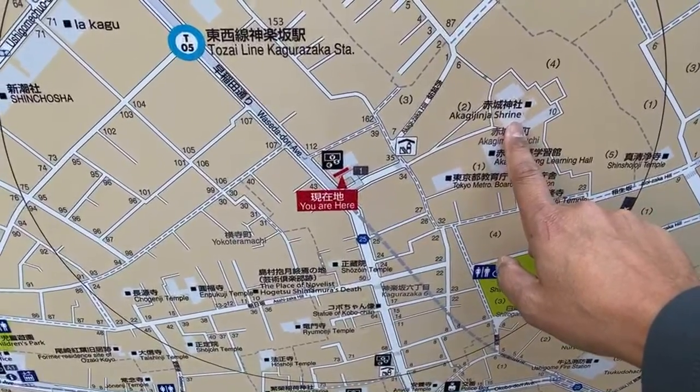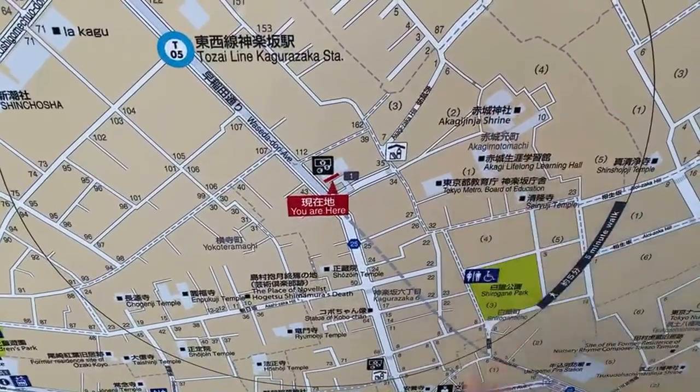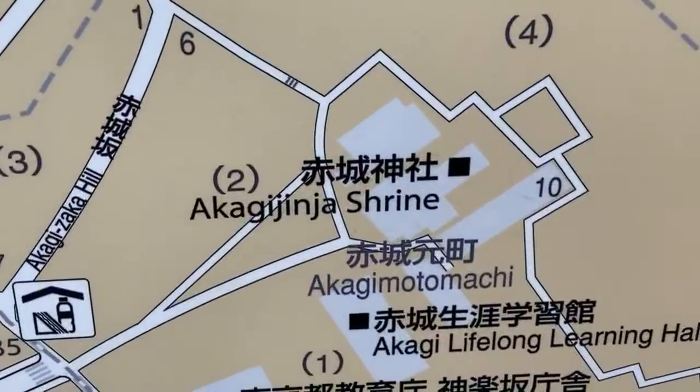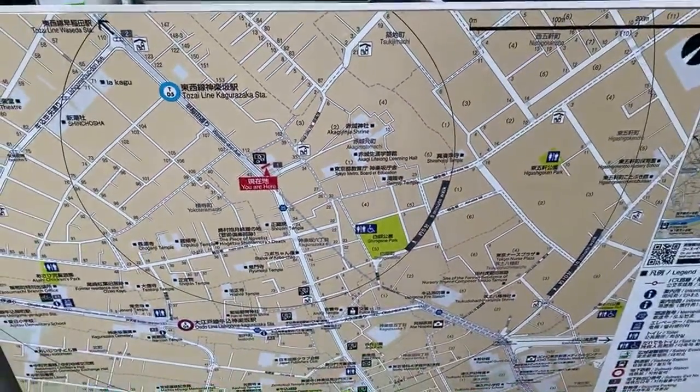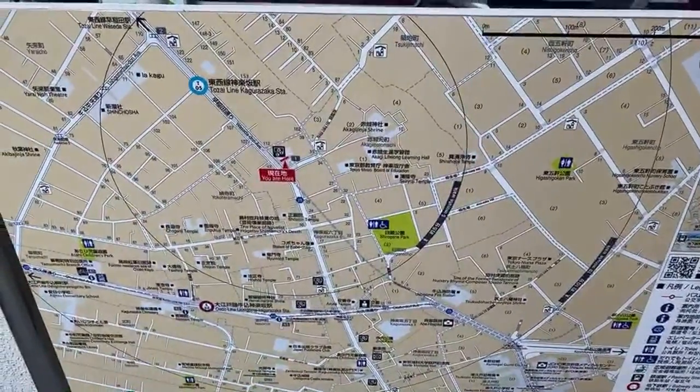Akagi Jinja. So let's go to Akagi Jinja right now and pay our respects, because we've been having a pretty good day. So we got to go on the back side here. Let's do it. Whoosh.